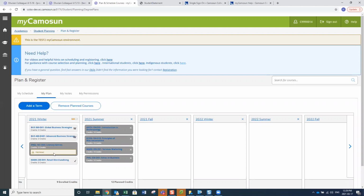So yes, you can go into my plan and you can see that there. Again, if you don't have the prerequisites for a course when you attempt to register, you will get another message, like the green notifications we saw when we took actions up at the top. You'll get a yellow one that says you don't have the prerequisites for the course. So the system is very specific in its messaging. CamLink had much more general messaging that was much more difficult to determine what the problem was. Here in myCamosun, we have very specific error messages.